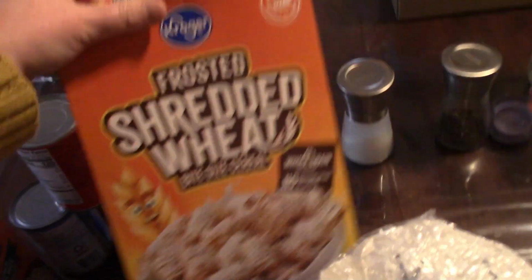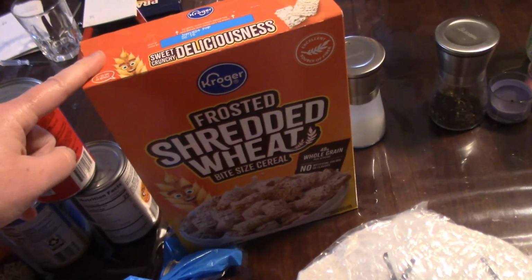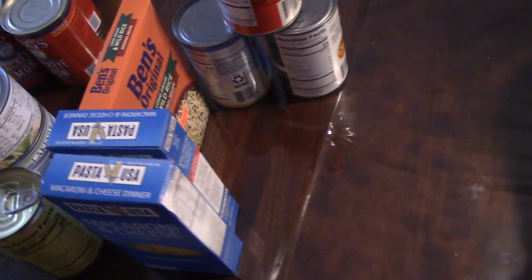So I have 1 box left. I thought they were going to take both, but they have plenty of cereal, so I'm actually going to use this for the kid I babysit. I have 1 thing of paper towels, always helpful, right? This will go into the back freezer. Again, I can use this for the kid I babysit.